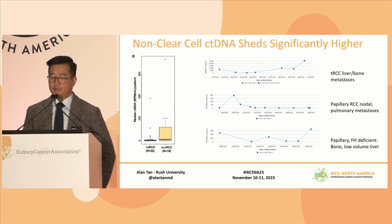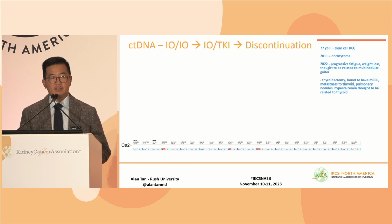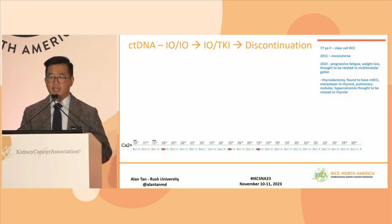And then we also have a FH deficient patient that has bone metastases and low volume liver disease showing recent progression on bevacizumab and erlotinib. So let's illustrate a case of how we can either intensify or de-escalate treatment based on ctDNA kinetics.